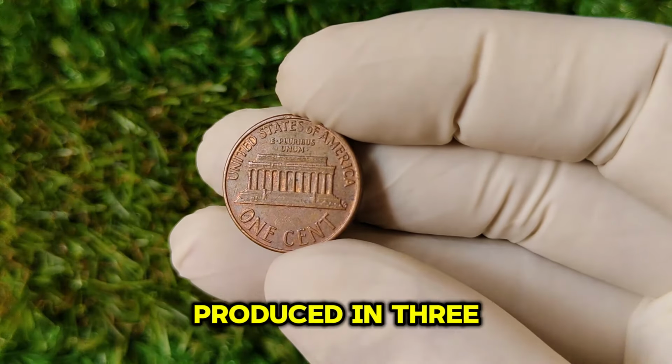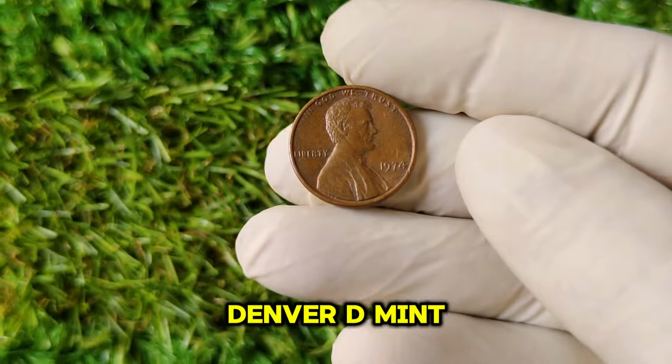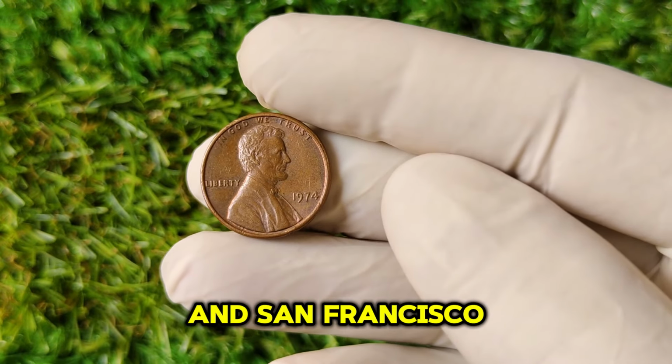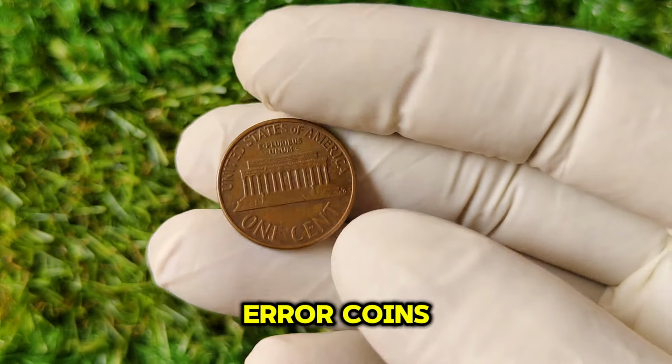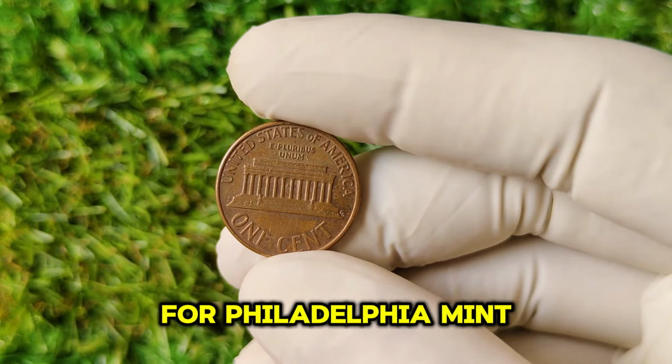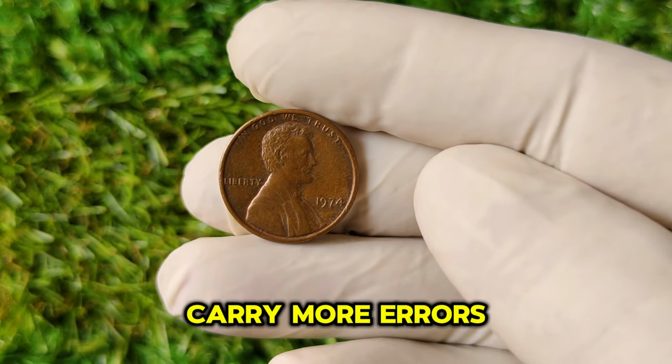1974 pennies were produced in 3 different locations: Philadelphia, no mint mark; Denver, D mint mark; and San Francisco, S mint mark. While all of these can potentially be valuable if they are error coins, be especially vigilant for Philadelphia Mint pennies with odd features, as these have been known to carry more errors.